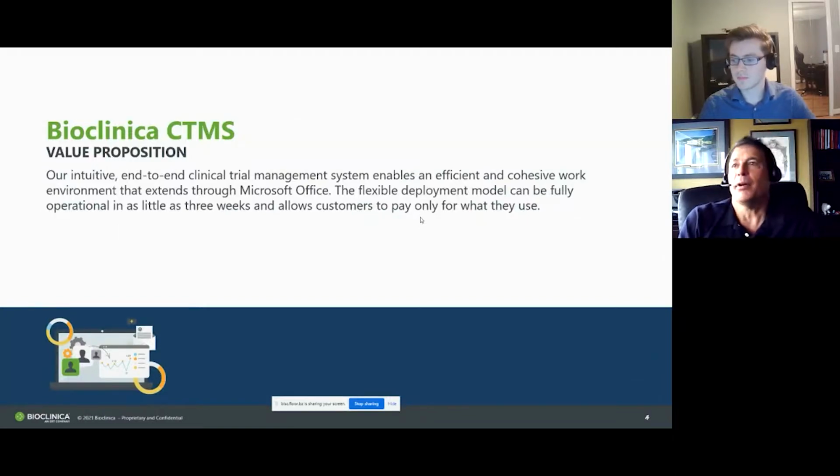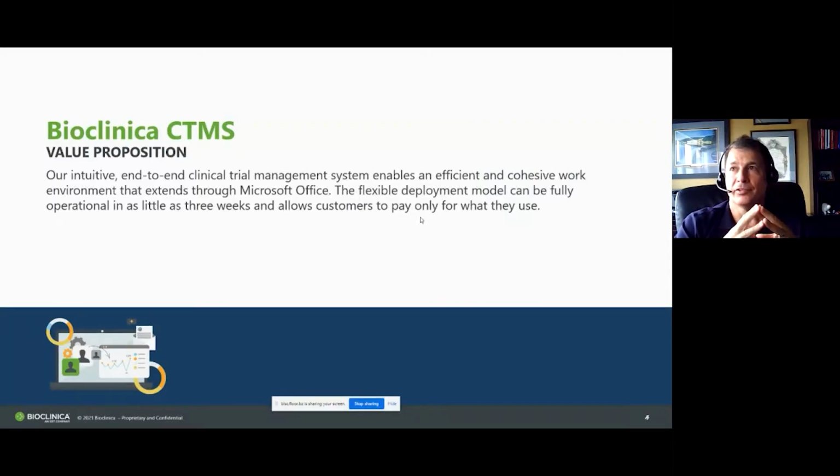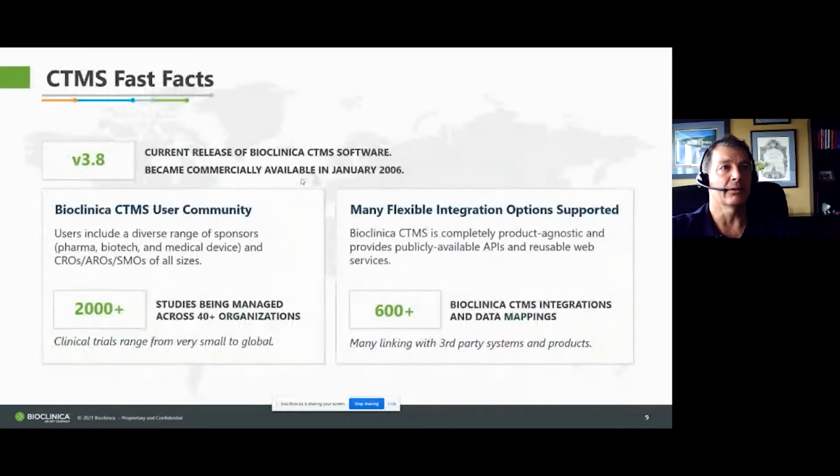So the big value proposition for Bioclinica CTMS is that it is what we call Office Smart, and the way that it works with the Microsoft Office suite. And then second is the deployment model. So let's talk a little bit about those.